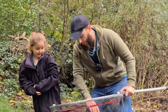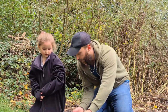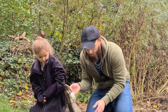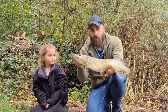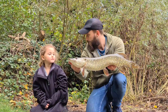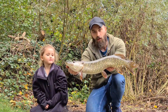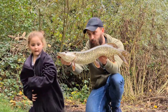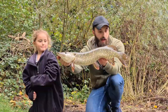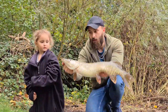So, there we go. What have we got here then, Bonnie? A nice pike. We haven't been here very long, have we? No. So, a short couple of hours. We just went to pick Bonnie up from Nanny's house, didn't we? And we thought we'd stop at the lake on the way back. You've got your little rod out with a float, haven't you? And Daddy's doing a little bit of spinning for pike. And we just had this beautiful little jack. So probably 5 or 6 pounds, something around there.